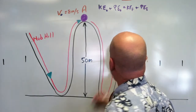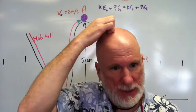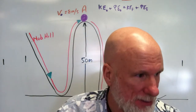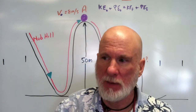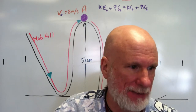Correct? Yes, that's true, and that's excellent. That means that the sum of the initial kinetic and potential energies has to equal the sum of the final kinetic and potential energies. Correct? Easy?